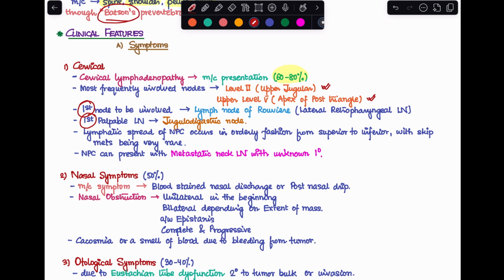So these are some very important MCQ questions. The most common presentation of nasopharyngeal carcinoma is cervical lymphadenopathy in about 60 to 80% of cases. The most common lymph node involved is the upper jugular, level 2 nodes. The first node to be involved is the node of Rouvier, and the first palpable lymph node is the jugular digastric lymph node. Lymphatic spread occurs in a very orderly fashion from superior to inferior direction, and skip metastasis is rare.